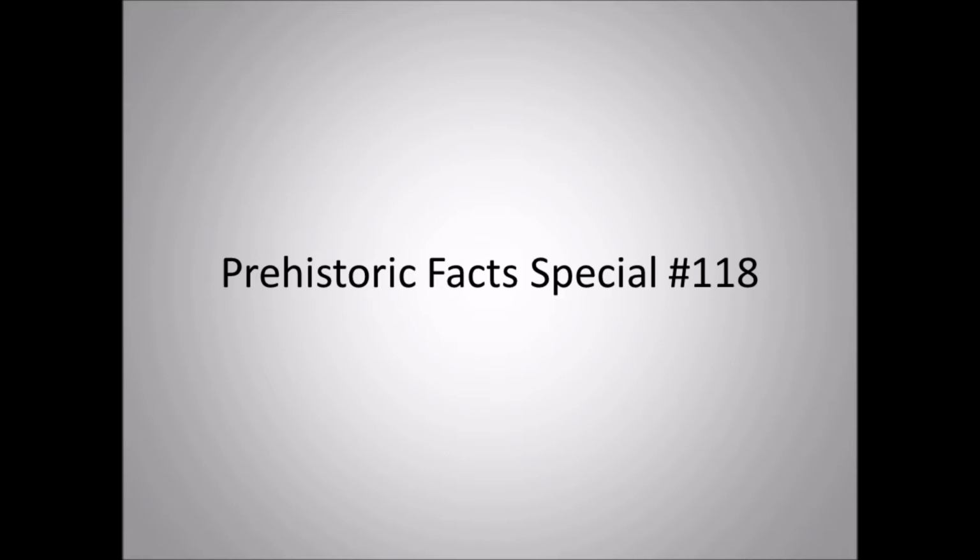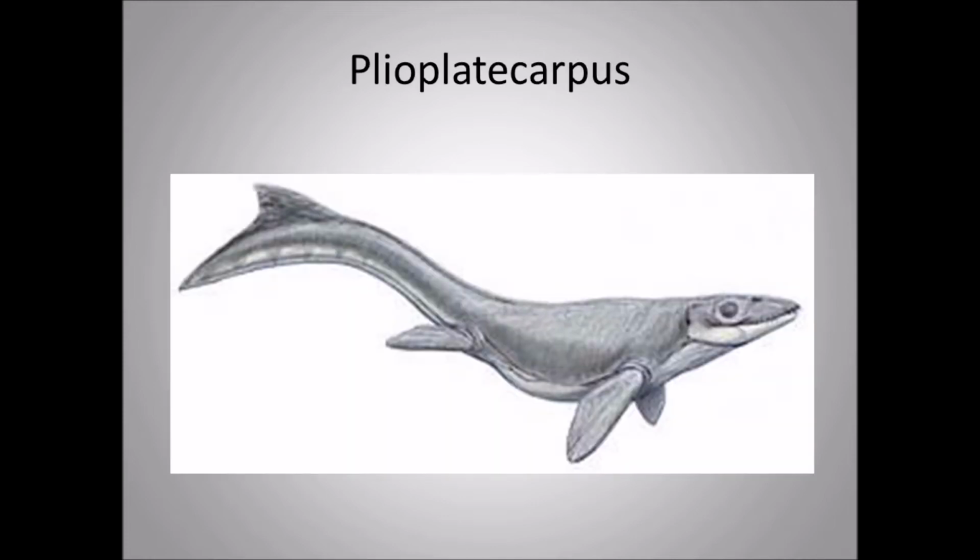This is a special episode, Prehistoric Facts special episode number 118. And the animal that we're going to be talking about today is a type of reptile, a marine reptile. And that reptile is Plioplatecarpus. Sorry for the distorted picture right here. Or undistorted picture here. It's kind of a little hard to see, but it's possible what Plioplatecarpus actually looked like.